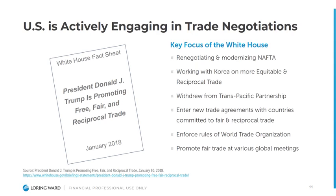Earlier this year, the Trump administration outlined what it believes is important about trade. They want it to be free, fair, and reciprocal. They highlighted a number of initiatives to help frame their desired outcome from their trade negotiations. From modernizing the North American Free Trade Agreement to seeking to enforce World Trade Organization rules, the Trump administration is negotiating in a variety of ways.